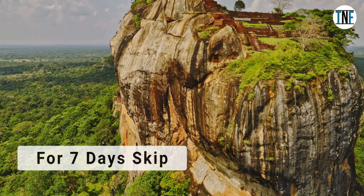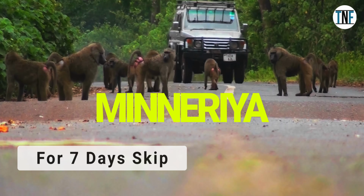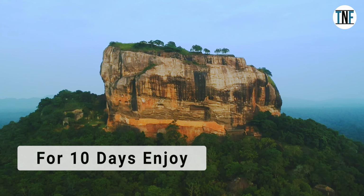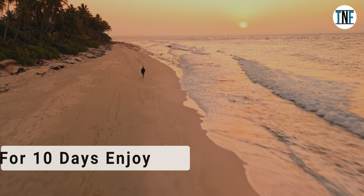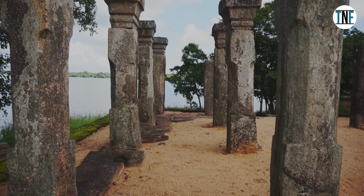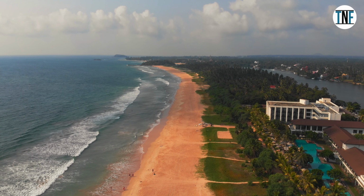Now, to fit everything into 7 days, skip Polonnaruwa, Mirissa, Yala and full leisure days. With 10 days, you can enjoy the cultural triangle, hill country and south coast. Skip extra leisure days in Negombo, Polonnaruwa, and the Yala safari, unless you replace Bentota with Yala.